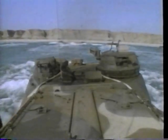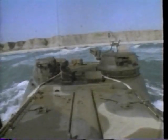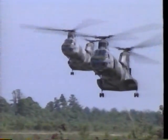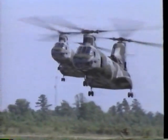When you come across the beach, whether you're coming across in mike boats or LCACs or AAVs, you're coming right at the beach. And if the enemy's defended the beach, he's got his defenses oriented towards you. If you have a helicopter, you can use that to put troops in at the decisive time on the enemy's flank. It'll surprise him, and it'll force him to commit some of his troops to another area that he wasn't ready for.